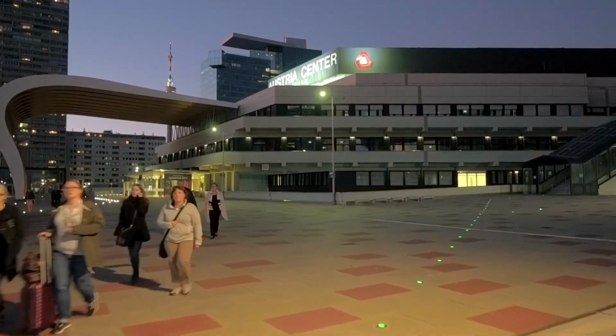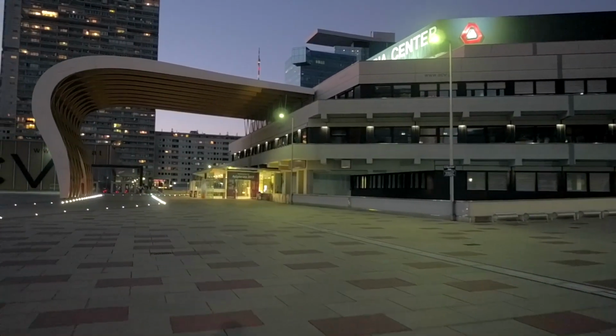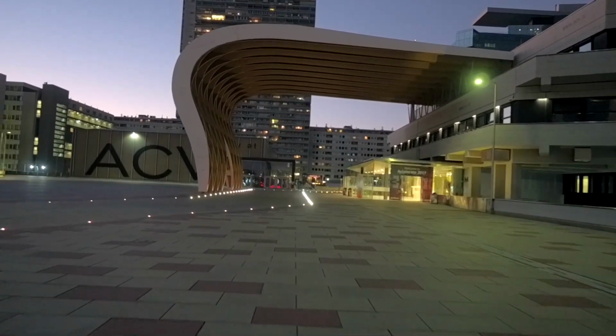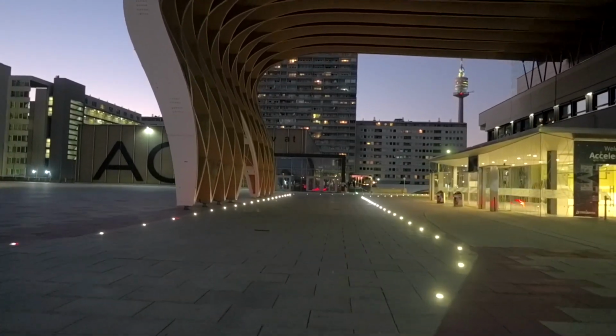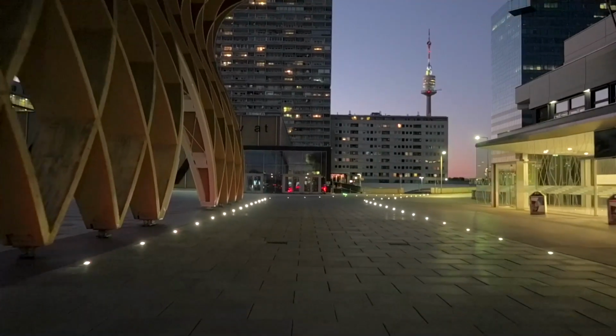In front of you, you can see the ACV. The ACV, Austria Center Vienna, is Austria's largest conference center. It is located in the 22nd district of Vienna, Donaustadt. It is one of the leading conference centers in Europe.